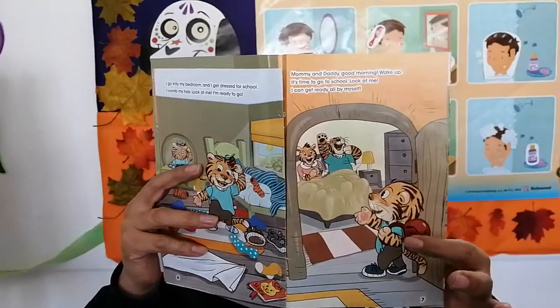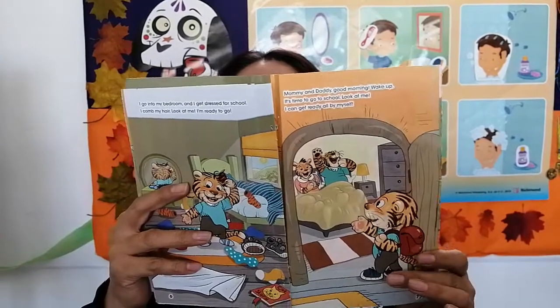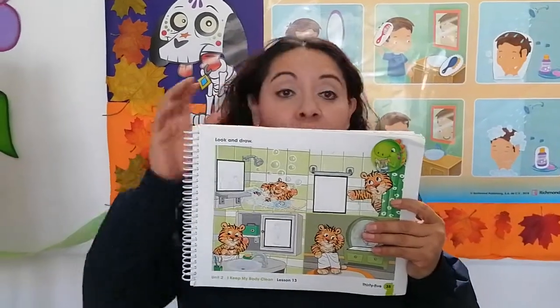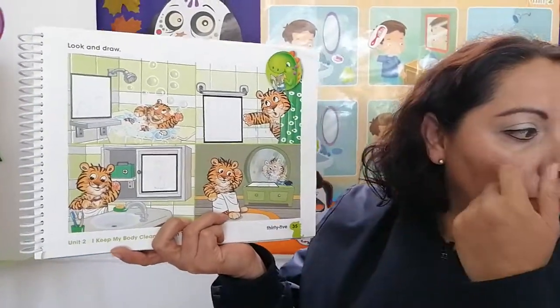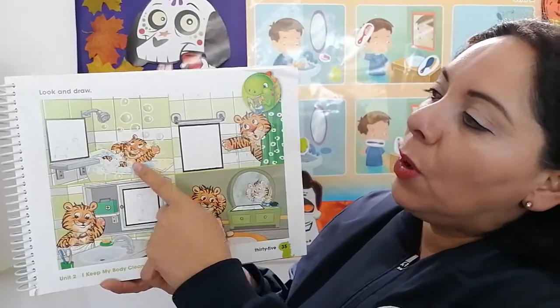Now, as you can see, Little Tiger gets ready for school all by himself. Right? Well, at home, you can read the story again, listening to track number 38. Then, we have another activity. We are going to look for our student's book. Student's book. This is page number 35.